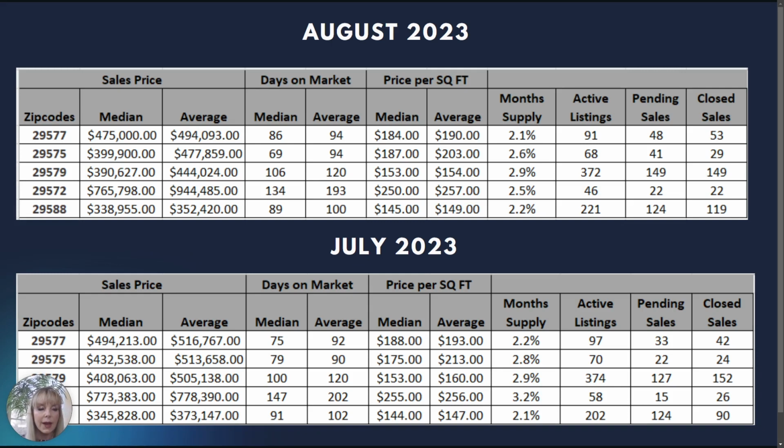And 29579 is the Carolina Forest area. So the average in July was 505,138. In August, it went to 444,024. And let's see, the average days on market stayed exactly the same, so no difference there. The average price per square foot was 160 in July, and it's at 154, so it dropped $6. The months of supply, 2.9, stayed the same, 2.9 in August.